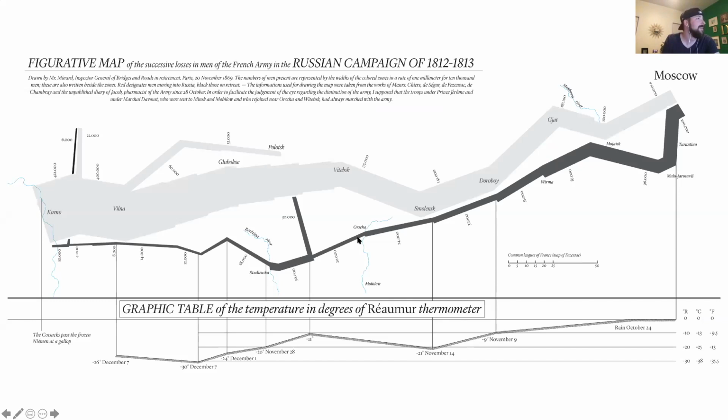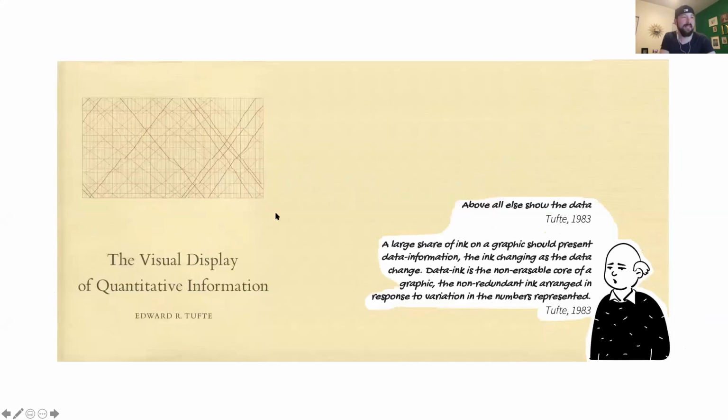Okay, so speaking of laying the groundwork and foundations for data visualization, there was a transformative book that came out in 1983. I think one of the first well-received books on how to do data viz. It's called The Visual Display of Quantitative Information. It's by this guy called Edward Tufte. I pulled out a couple quotes from the book that I thought are particularly interesting.